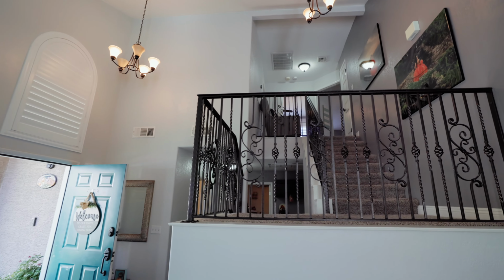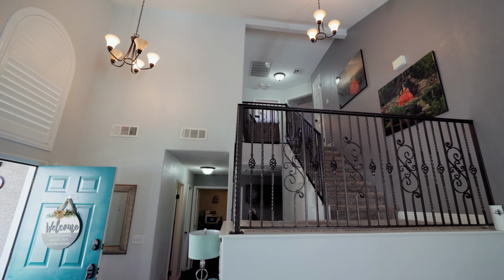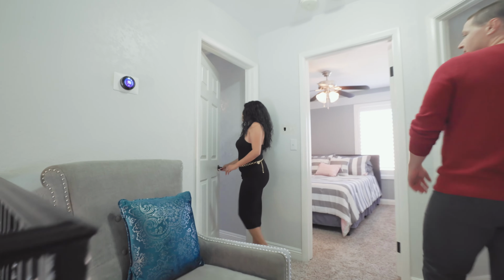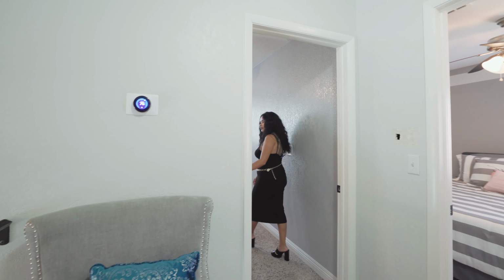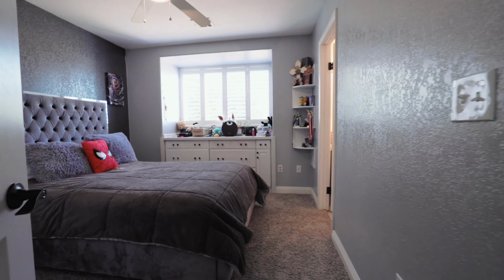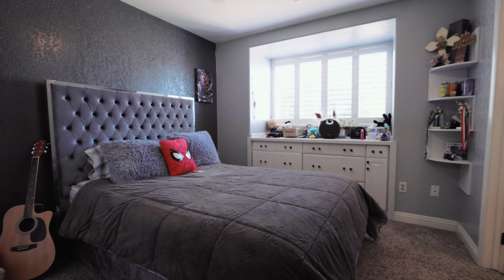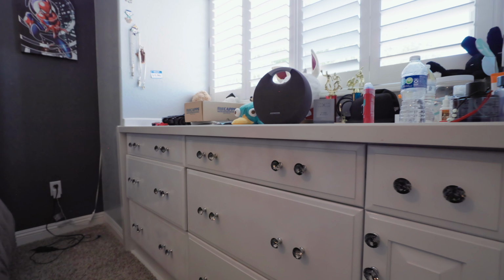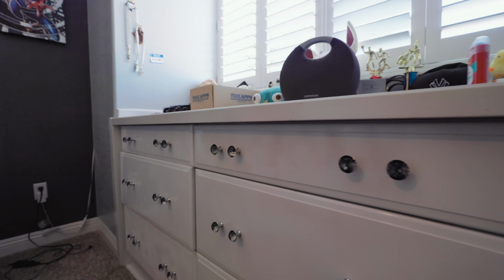So let's make our way upstairs, Daniela. Okay. So up here we have three bedrooms. Here is the first one. Now, Daniela, correct me if I'm wrong, but this is actually a Jack and Jill bath, right? Yes, very true. That stays. So this is built in? Built in, yes. I like the desk dresser concept going.